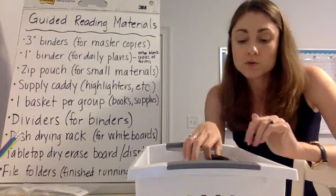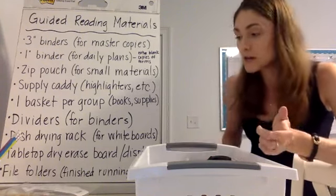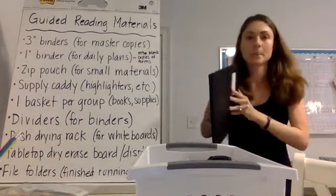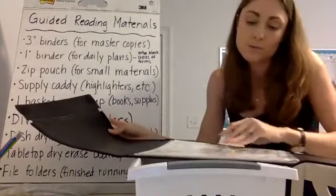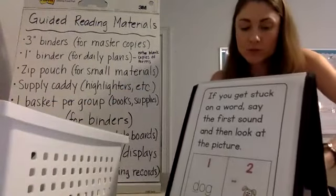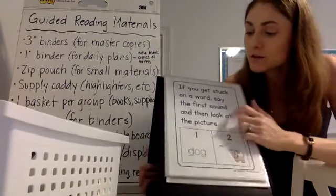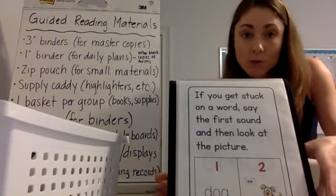And I also use visuals to coach them too. So there's a number of different visuals that I use. Sometimes, because I don't want to talk at them forever before they actually read, it's nice to just say, hey, you remember when we worked on this strategy last week or last lesson? You know, what is this one? If you get stuck, say the first sound and then look at the picture. Okay, I'm just gonna put this up on the table so that you can remember while you're reading.